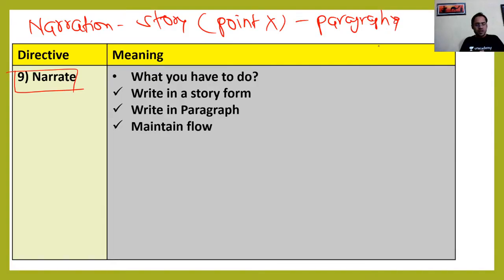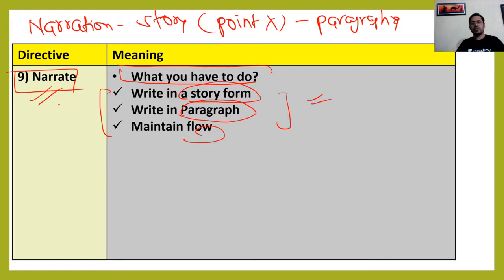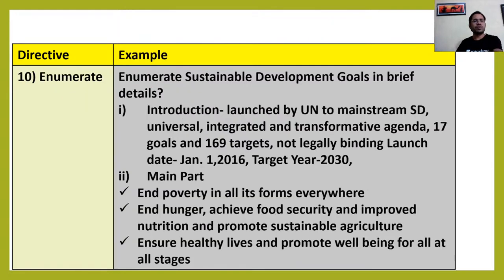So whenever the examiner asks you to narrate something, you have to write your answer in a story format, and since it is in story format, you have to write in paragraphs and maintain the flow. That's all about narration. So narration, just narrate in a story format, linking paragraphs, linking dots, connecting dots, that should be the flow in your story. In this way you can write the narrate directive. Now narrate is rarely asked in UPSC mains examination, so you should know the meaning of it only.